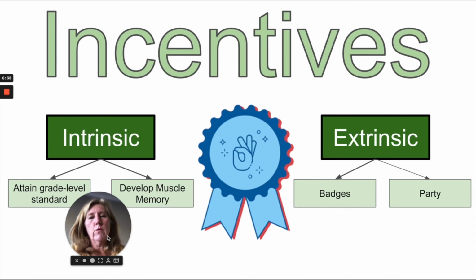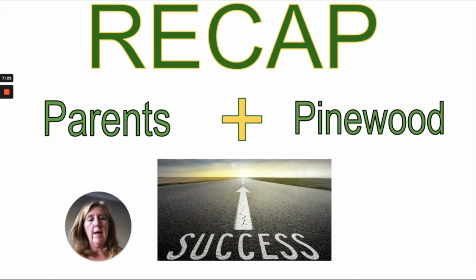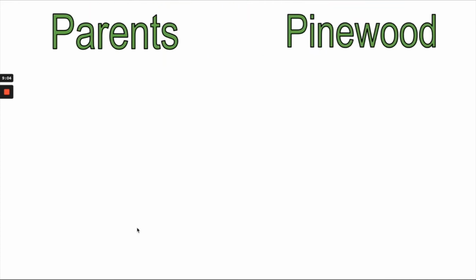But to add a little bit more fun and to have them work towards another reward, they can earn badges after they've reached the grade level standard. At the end of the semester, those students who've reached the grade level standard and have earned 4 more badges will get a party. So, as a recap, with your help and our support at school, your child can be successful. So let's review what you can do to help your child in this asynchronous keyboarding course.